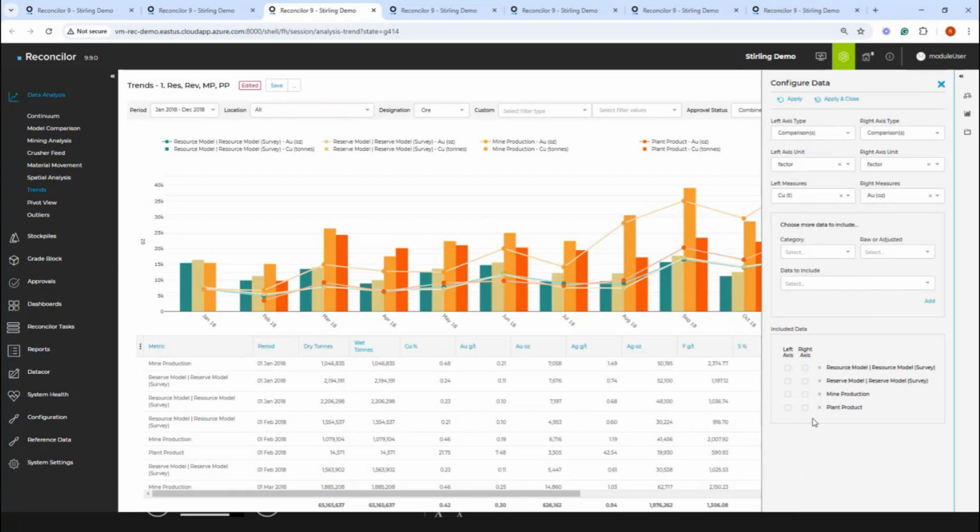I need to add some data sets. If I pressed apply now, I would get nothing showing on the screen. Reconcilor is smart enough to know you're only talking about comparisons, so it only gives you the option to add comparisons into these data sets. So let's add in the resource to plant product, and I'm also going to add in the reserve to plant product. I'm just going to look at copper tons to start with, so I'll disable the gold.